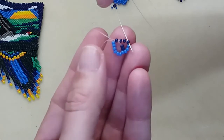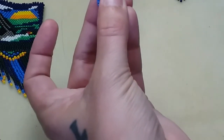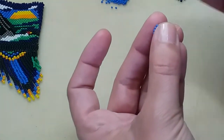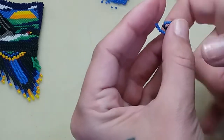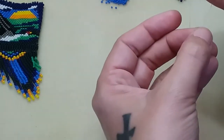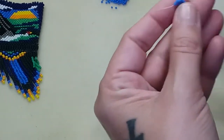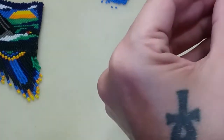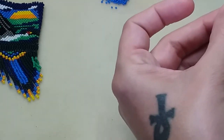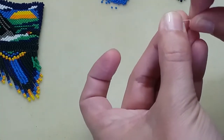Like that. Okay. And just pull it through. You might have to adjust it and pull it as you work on it, because it will be kind of loose at the beginning. But it'll work its way through. So just give it time and just kind of work on it as you go. I'm kind of getting all bunched up and crazy here. There we go. And like I said, you have to kind of adjust it as you work on it.